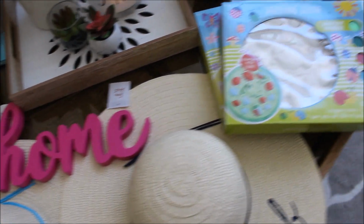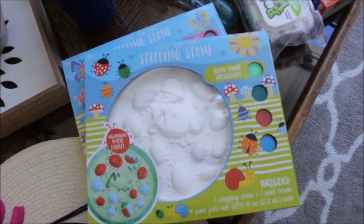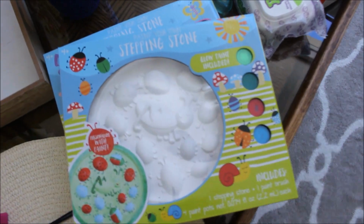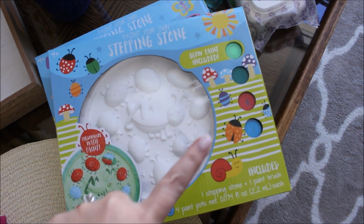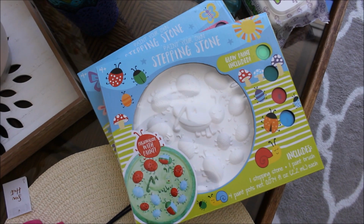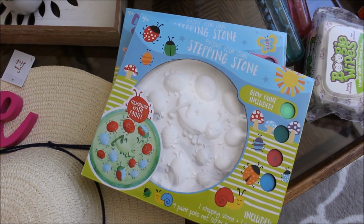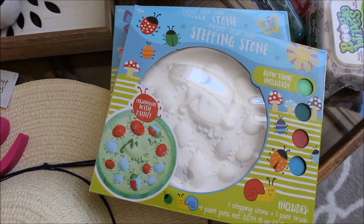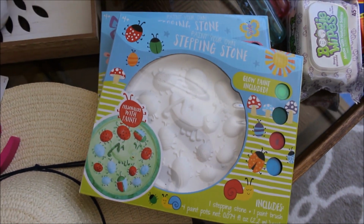And then over here I got these really cute paint your own stepping stones. I think these will be really fun for my daughter and I to do. They are just ceramic stepping stones, and they come with these paints over here on the side, and I think they'll be really cute by our front door, kind of our entryway as you come into our home. These have little cute ladybugs on them. I'm pretty positive when we paint ours it is not gonna look like that, but it'll be fun anyways.